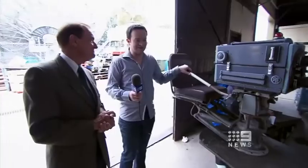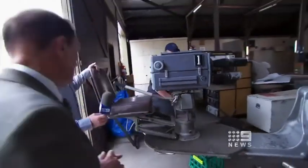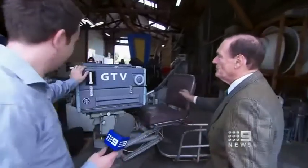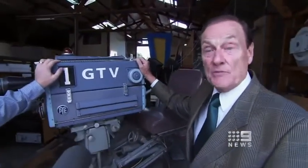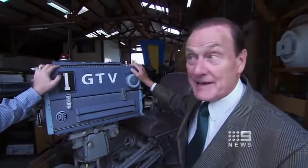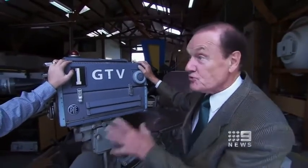Poor old Mitch is trying to help us out by bringing it down so we can have a look at it. Thank you, Mitch. The old Pi camera, one of the original black and white cameras. I think they had about 3 of them when we started, only about 3, which had to be taken out to things like the Olympic Games, for instance, and then brought back for the news.